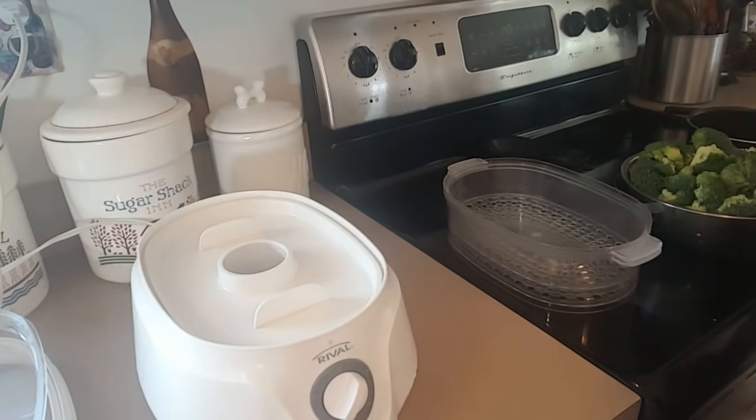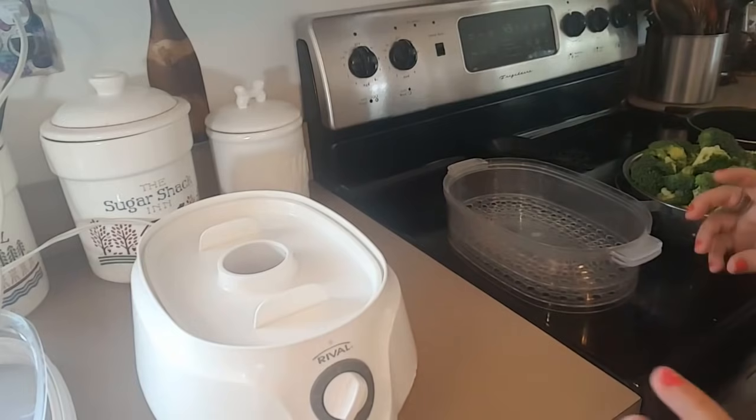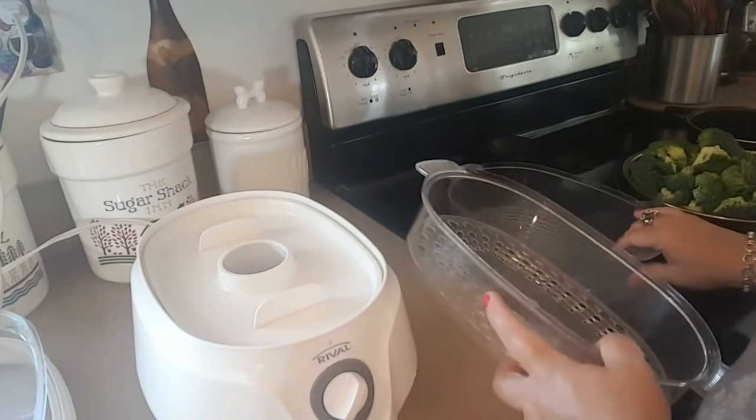So if you watch me anytime, you know that I like roasted vegetables. I love my broccoli roasted in the oven. When I do prep, sometimes I don't like to do it that way, because sometimes during the week it kind of overcooks the vegetables and they kind of become soggy. So I'm going to go ahead and steam them this week, and I'm going to use my electric steamer.